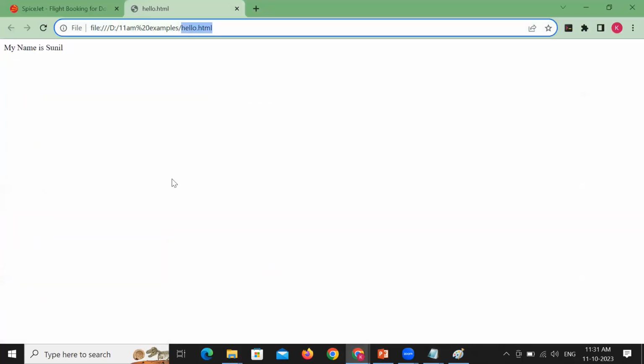I have modified the page, and I will refresh the web page. Is the page perfectly being displayed? Yes. So what is the important point? You can write the tags in uppercase. You can also write it in lowercase. It does not make any difference. First point.